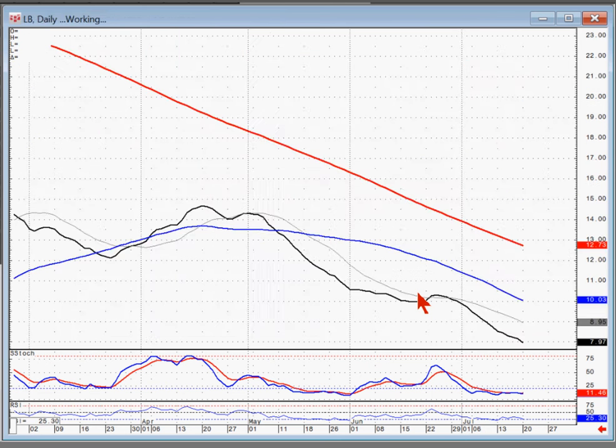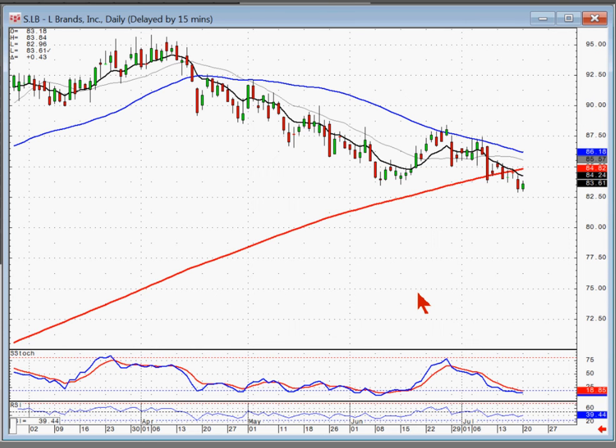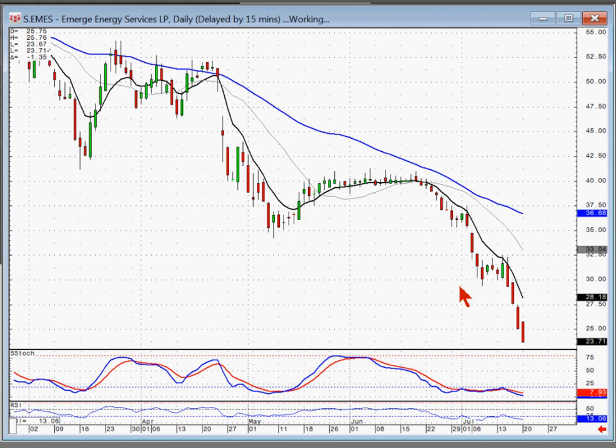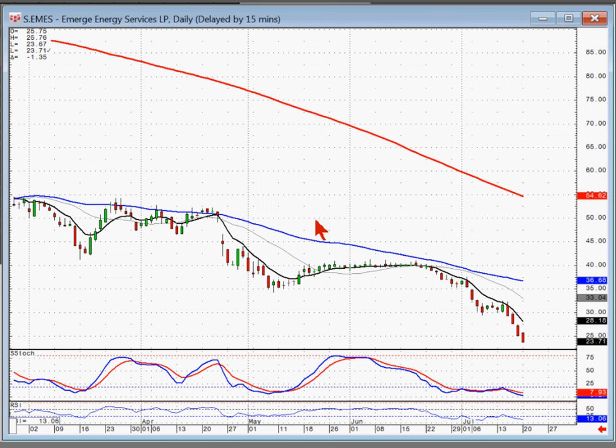LB was one that you just want to stay short, because also observe the obvious. Where did this one fail? Right at the 50-day moving average. And what did it do at the support level? Nothing. It's still in a downtrend, and you stay short on this as long as it doesn't close above the T-line. And EMES, another one that we're short.